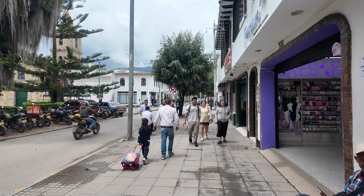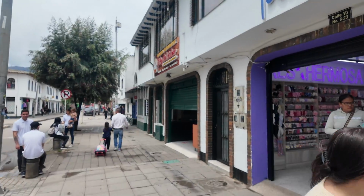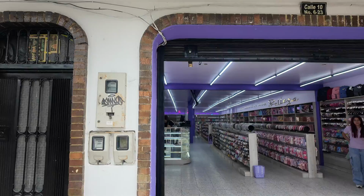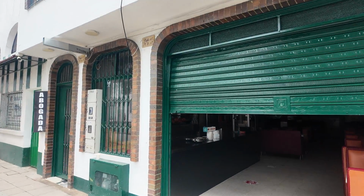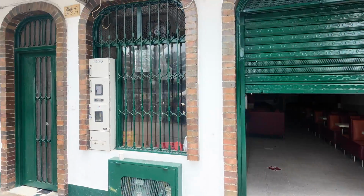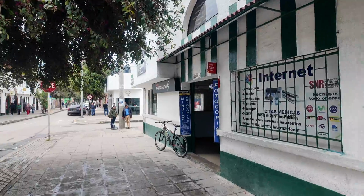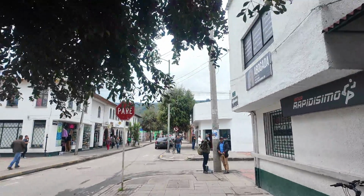Okay. So lots of music. Everywhere you go here, everybody's playing music. And lots of babies here. Every other area you look at, there's a baby. So this is the area of Tocancipá. A lot of old churches too. It's primarily Catholic in this area.